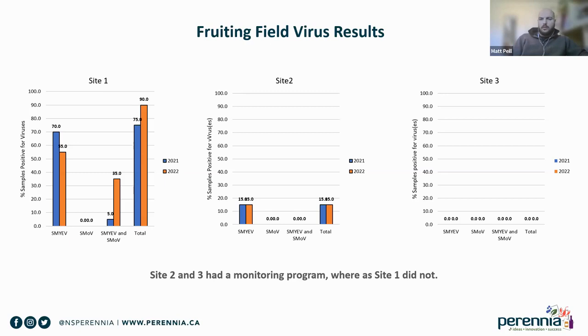So in total, from the first year, there was a 75% infection rate in the field of at least one virus, increasing to 90% in the second year. And with that 35% double infection, you would expect to start seeing strawberry decline disease symptoms in that field, reduction of yield, visible symptoms in the plants, things of that nature. Whereas with site 2, relatively low levels of virus, and it maintained the same from the first to second year. And obviously in site 3, there was no virus picked up at all.